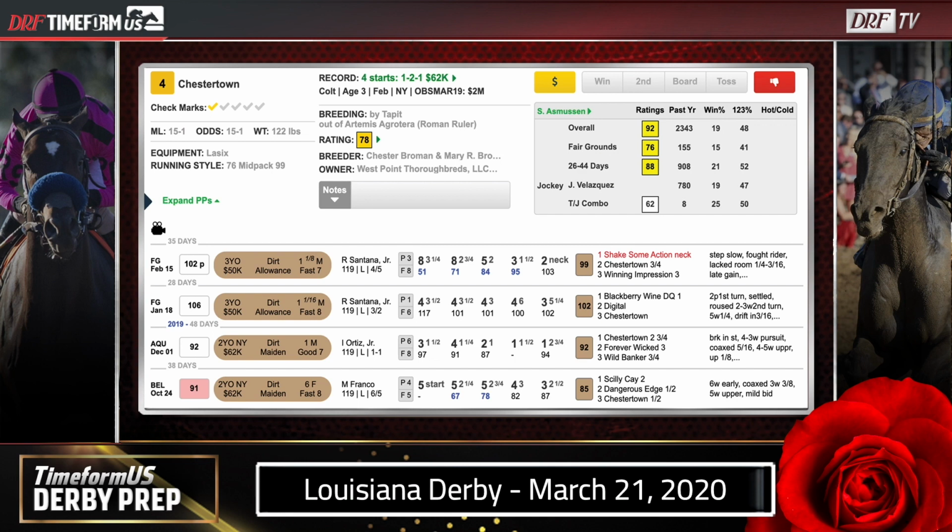Chestertown was best that day, but how does that compare to the field that he's likely to face in this Louisiana Derby on Saturday? I mean, it's a big step up in class for him. He's going to have to run significantly faster because previously he's had trouble even getting up into that triple-digit TimeformUS speed figure range. He's going to have to do it against a much better field.